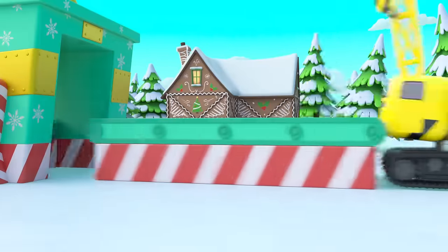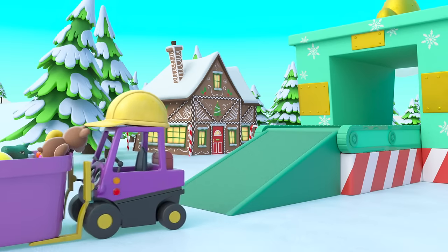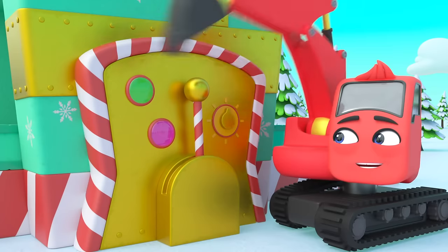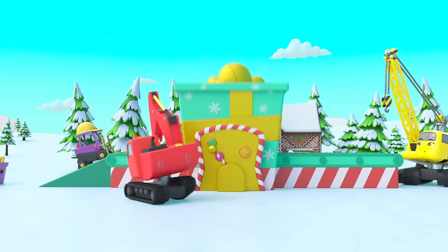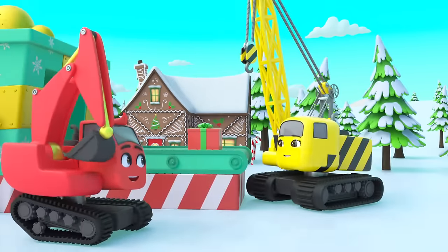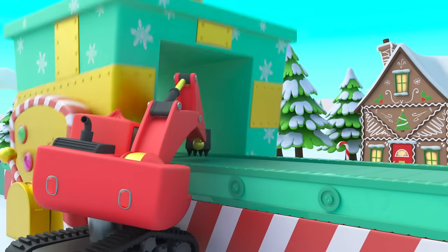Wow, in no time at all, the present wrapping machine is almost finished. Now it's time to test it. Digley pulls the lever. Mr. Rubble puts the toy on the conveyor belt. Out it comes, all wrapped up. Pop! Oops! Uh-oh! Now the machine is running backwards.